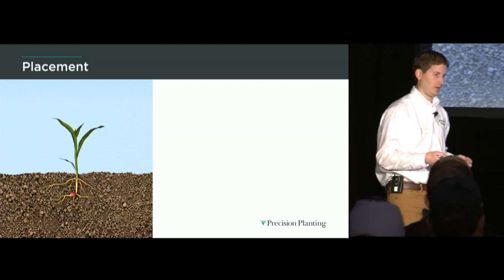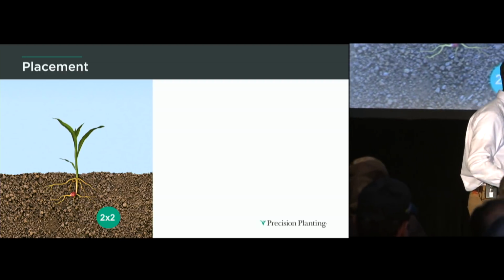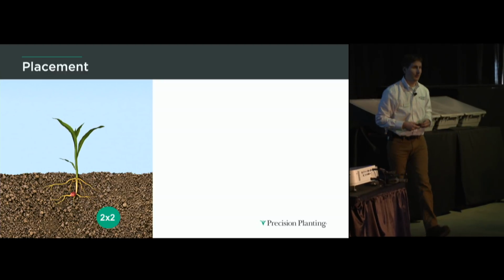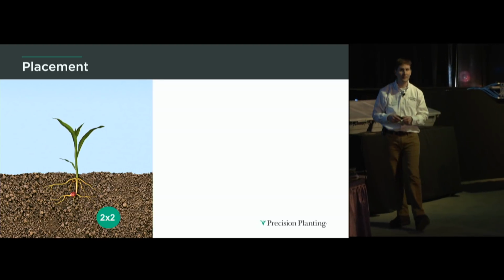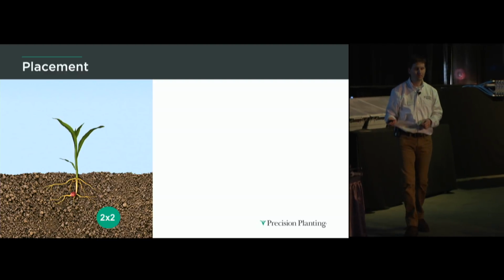As you think about a 2x2 location, where's that at between emergence and, say, V3 or V4? Here's your seedling roots. There are your crown roots. A 2x2 placement is actually nowhere near where those roots are at. Now, it's going to get to it later in the season, but during those earliest, coolest weeks of that plant's life, it's not necessarily accessible to the plant.